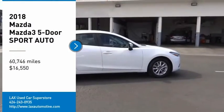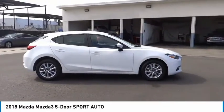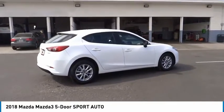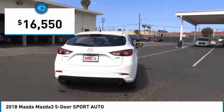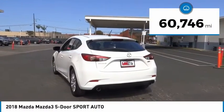Drive the 2018 Mazda 3. The Mazda 3 meets your vehicle wants and needs. Powerful and economical, technologically savvy, and boasting top safety features, the Mazda 3 is the total package and is priced below $20,000. This vehicle has less than 65,000 miles.